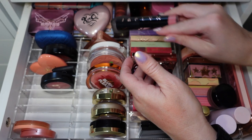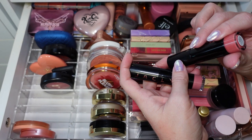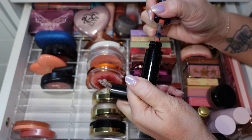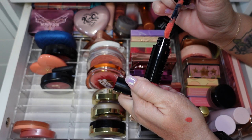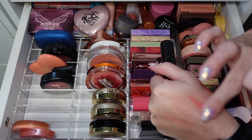So this one from Jaclyn's really pretty. It's back there. All right, we'll do both of these from Jaclyn. This shade right here in Plush Punch, I want to say it was orangey. Yeah, it's just not my shade. I'm just not an orange blush kind of girl. So I'm going to pass that on. And then I am going to keep Plush Pink, which is really pretty. And a little goes a long way.